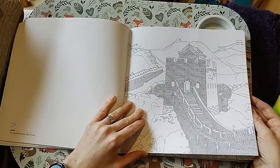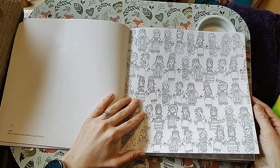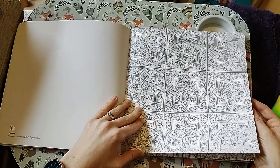Great Wall of China. And then this is Machu Picchu in Peru. Oh wow, look at all these. Laos. Dolls on sale at a tribal market. Another ceiling in Iran. Decorative tiles in Istanbul.